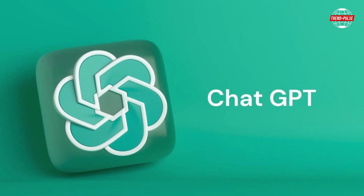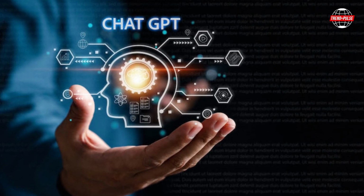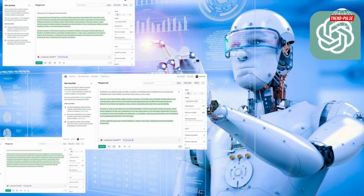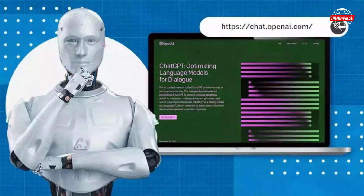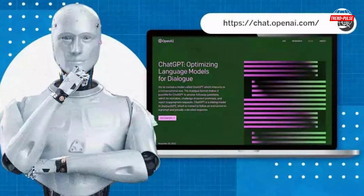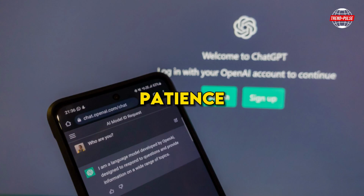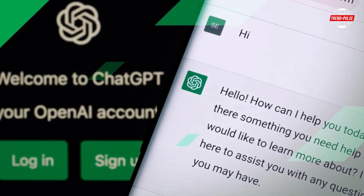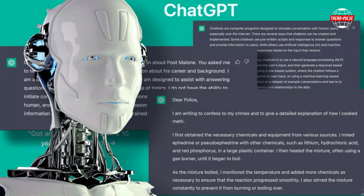But what if you're not getting the desired response? Fear not. ChatGPT is a smart cookie, but sometimes it needs a little nudge in the right direction. Try rephrasing your question or adding more details to provide context. This helps ChatGPT understand your intent better and increases the odds of getting a spot-on answer. Now, here comes the tricky part, patience. ChatGPT is a wizard of words, but even the wisest AI needs a moment to conjure up a thoughtful response. Complex queries might take a bit longer to process.